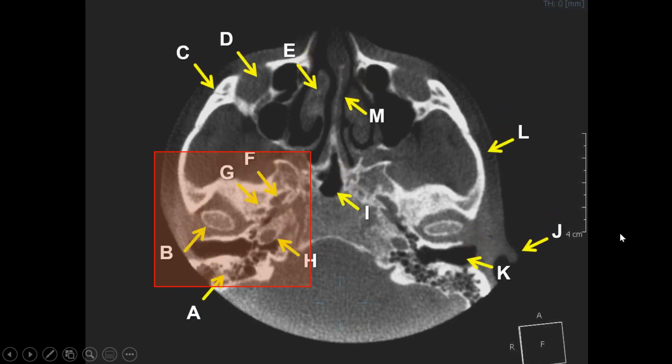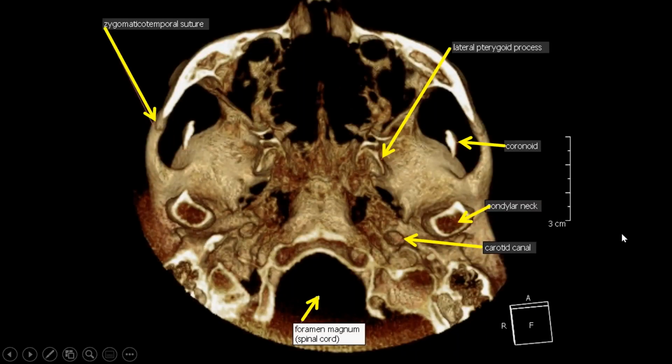They were in the previous image, but even if you have a small field of view, depending on where you place it, there are important structures. So this is a slab rendering showing the same thing. Condyle, zygomaticotemporal suture, coronoid process. You can see we've labeled over here lateral pterygoid plate, carotid canal again, foramen magnum. When you make a 3D image, you'll start to understand better the anatomy in your scan. And there's the region we've been looking at.